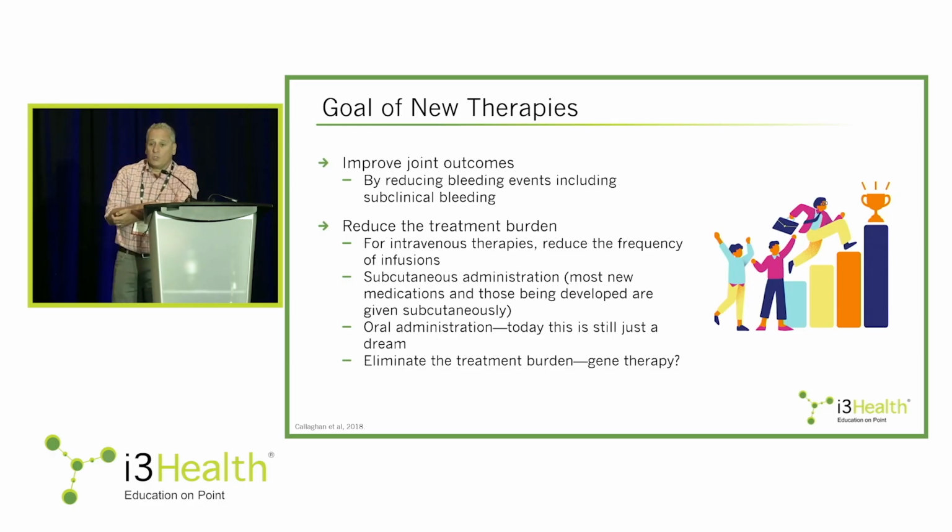And then oral administration, while today this is just a dream, there is a company that is developing an oral bispecific antibody, so basically a drug like Emicizumab, but to be given orally as a pill. And the clinical trials are going to start next year, so that's fairly soon.